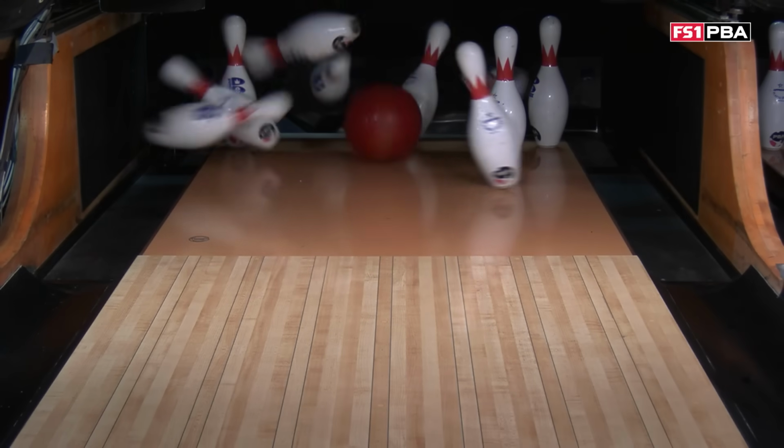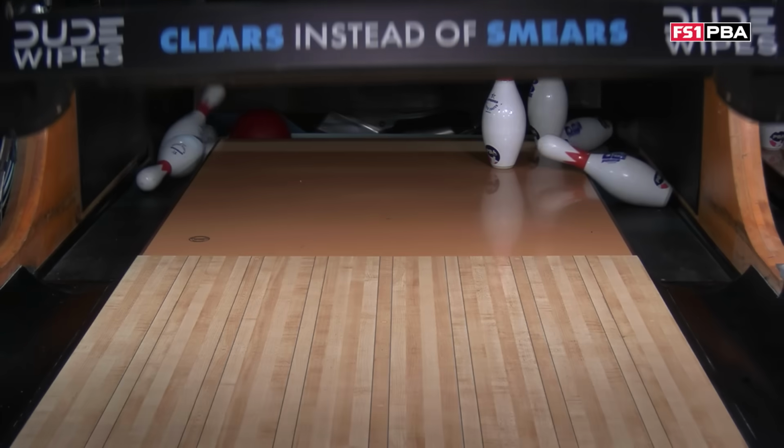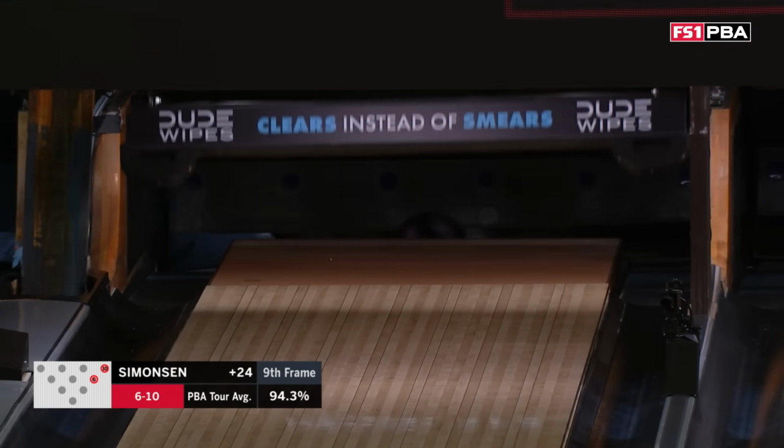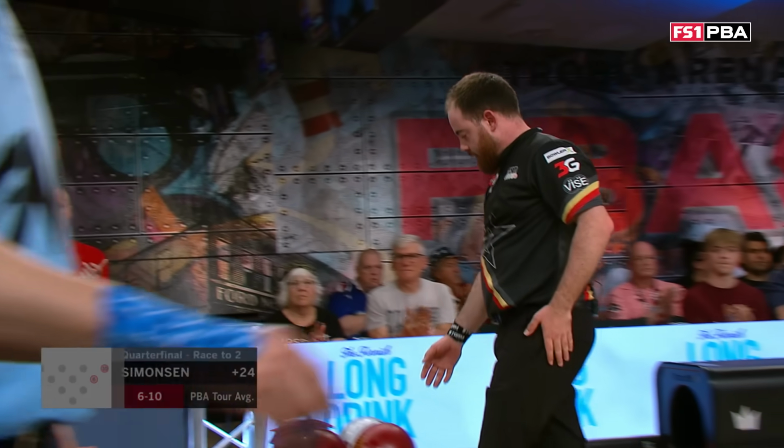I can only imagine what he was thinking of what combinations could be left on the deck when he saw that ball come off his hand. Remember the 4 count at the Masters? Yeah, I do. All right, 94% of the time the 6-10 is converted.